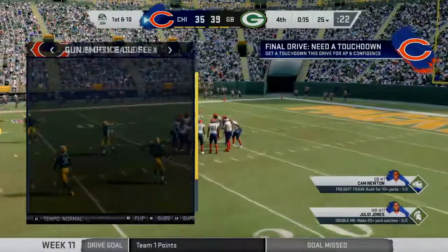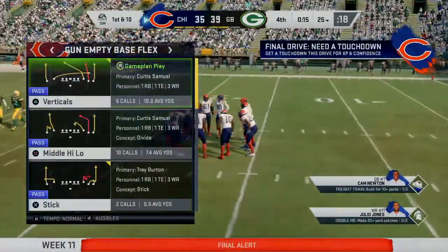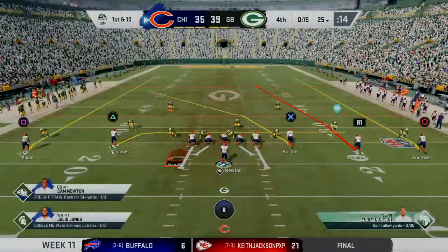The drive of the game forthcoming. This offense, a field goal does them no good. They need to get in the end zone. The good news, they have all 3 timeouts left. Let's see how this plays out.